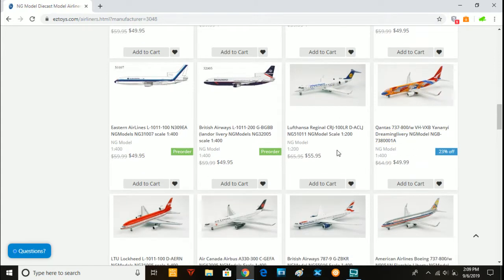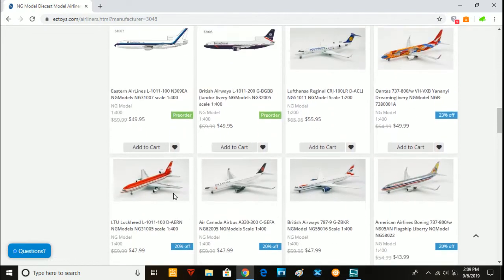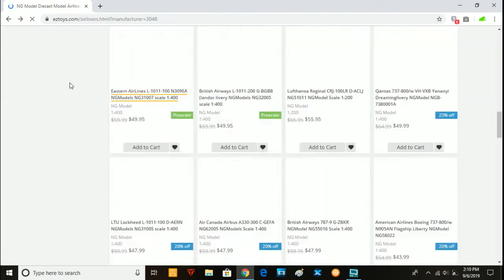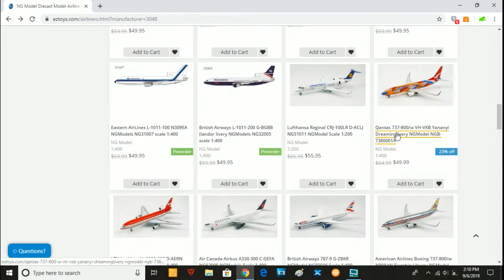I need to start with three models I missed from last month. I thought they weren't new, but they were, so we're going to start here with the LTU L1011, registered as D-AERN. It's an L1011-100 in the LTU livery. And then, come on, load. There we go. And then we have two other aircraft.